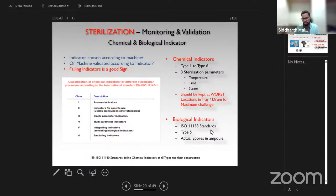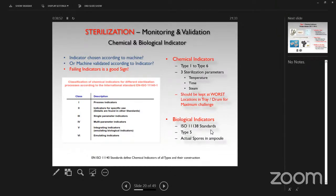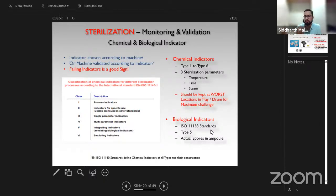It has only been 6 to 7 years since NABH has come into play that indicators are getting a lot of traction, or at least are being used quite well in the hospitals. It's a good thing because they give you a very good indication of whether your sterilization parameters were okay. If your indicator fails, is that a good sign or a bad sign? I would say if your indicator actually fails, it's a very good thing. You come to know there is some problem with your autoclave.